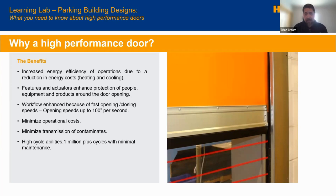Minimizing operational costs. Again, not a lot of wear items on these doors, if at all. No springs, direct drive only. We usually recommend on the average door, once they get it dialed in, they're coming back every 6 months to take a look at the door to make sure everything's okay. So maybe a bi-yearly preventive maintenance plan would be the most you'd have to do. Again, high cyclability, 1 million plus cycles with minimum maintenance. That's a pretty big deal.